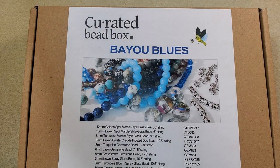This is a monthly subscription. It's $20 a month, and that includes shipping in the United States. I'm not sure whether they even ship outside the United States or not.